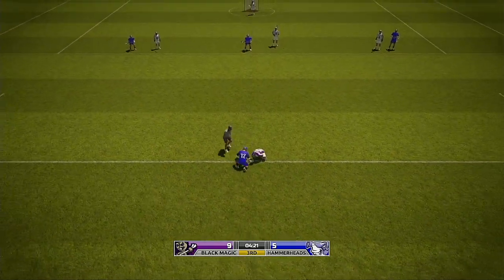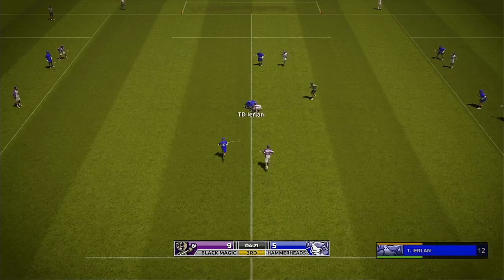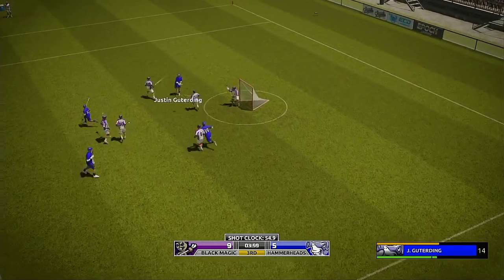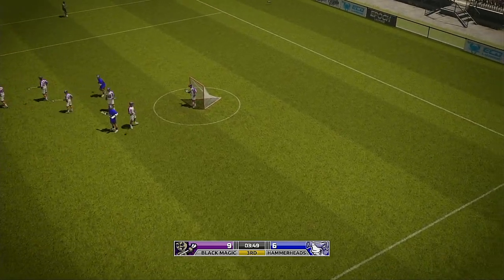We are ready to resume play. It's 9-5 for the away team. Enter line. Wins the faceoff. Purple ball. Gunning. Scores!